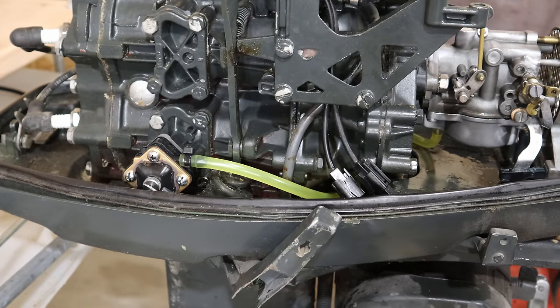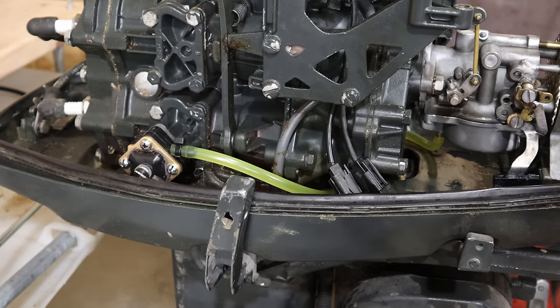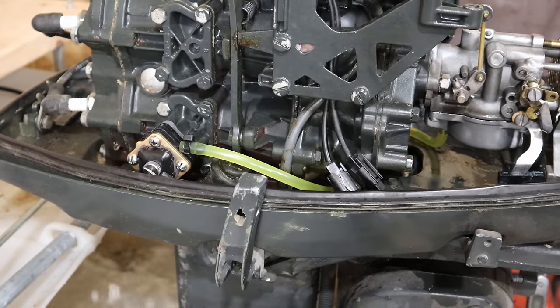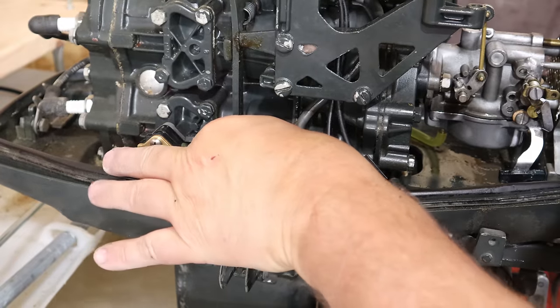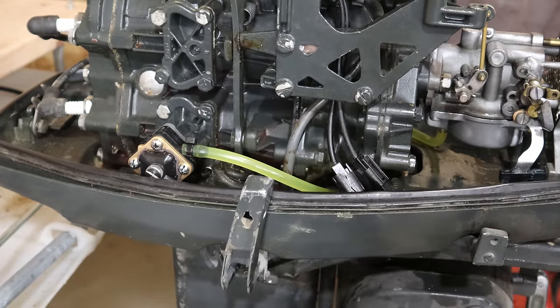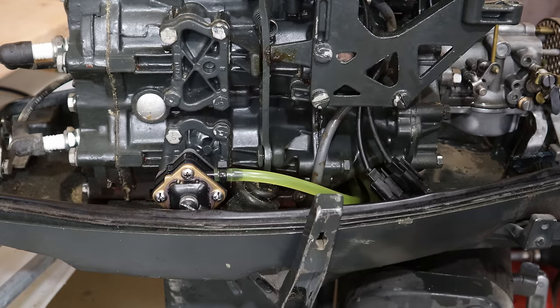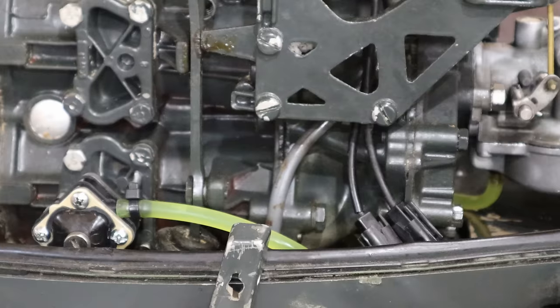Starves it for fuel, won't go. But there is enough fuel to make it idle. Not really. It actually just ran out. So anyway, brand new fuel pump. Something's not quite right with it. I'm gonna put another one on and see if I can cure that issue.